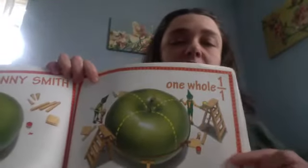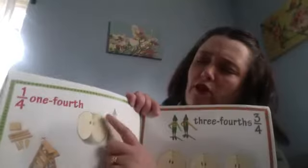So now if we cut the apple into 4 pieces, first of all, we start with 1 whole apple. But if 4 people in the family want to eat 1 Granny Smith apple, the apple would need to be divided into 4 slices. You see the little elves cutting it up? So do you know another word for 1/4?